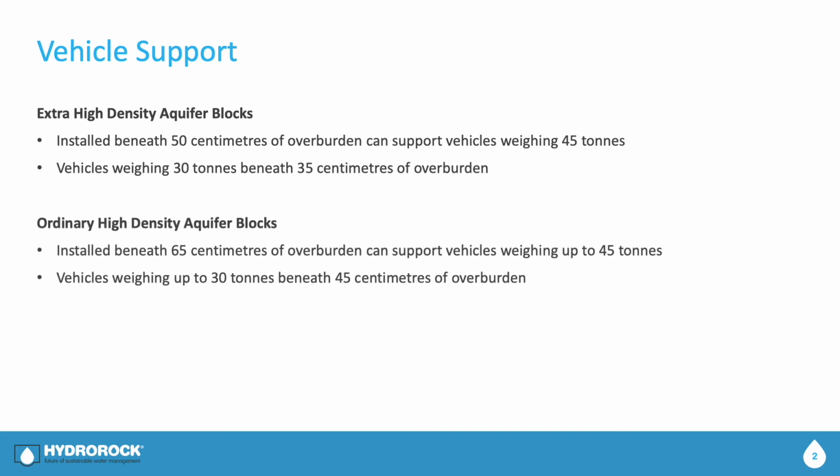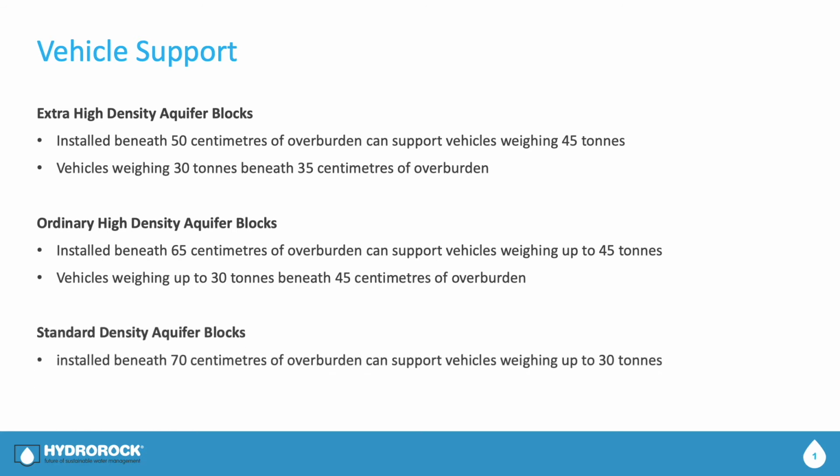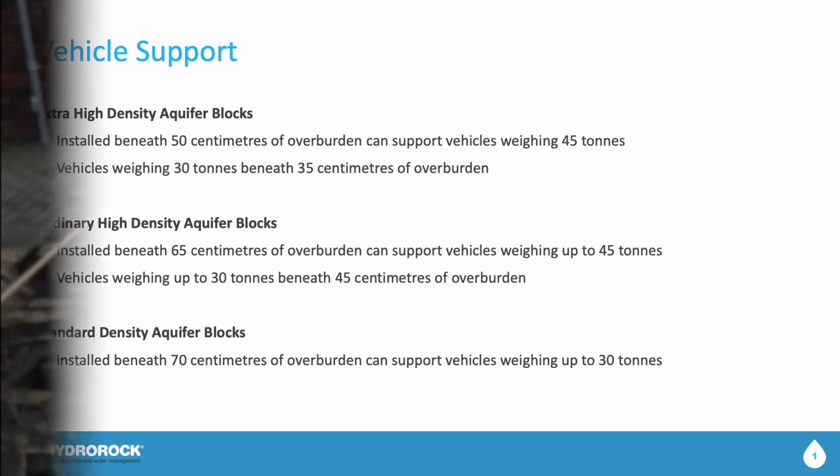Ordinary high-density aquifer blocks installed beneath 65 centimetres of overburden can support vehicles weighing up to 45 tonnes, or vehicles weighing up to 30 tonnes beneath 45 centimetres of overburden. Standard density aquifer blocks installed beneath 70 centimetres of overburden can support vehicles weighing up to 30 tonnes.